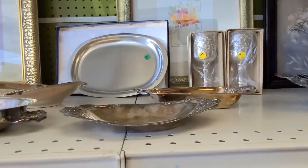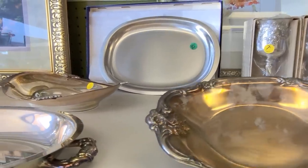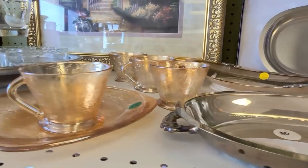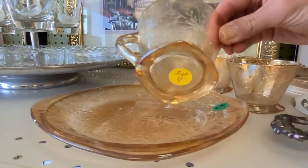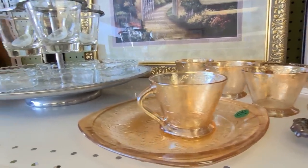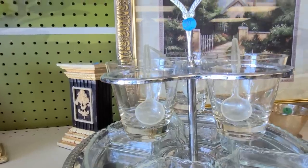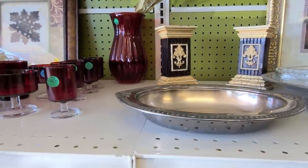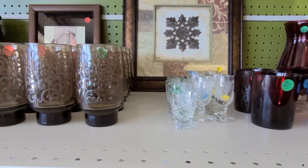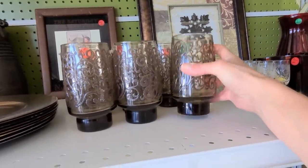Mum, can you read what that says? Mum's next to me, we'll see if she can read it. This is a William Rogers piece. I love the floral design on that. Some lovely luster glass here, peach luster. Set of four cups. That's a beautiful service piece there. Glass and metal. Got some cranberry glass here. This is a nice set too, only $2 a piece.